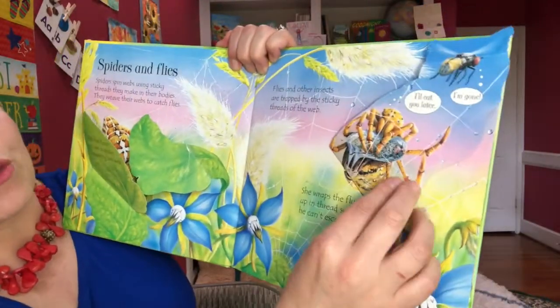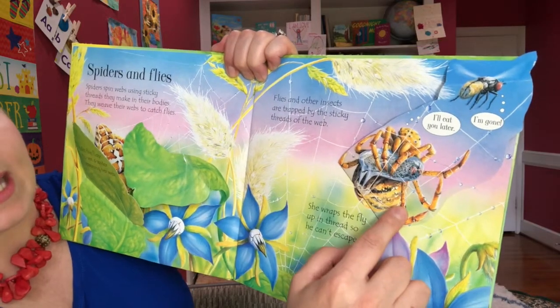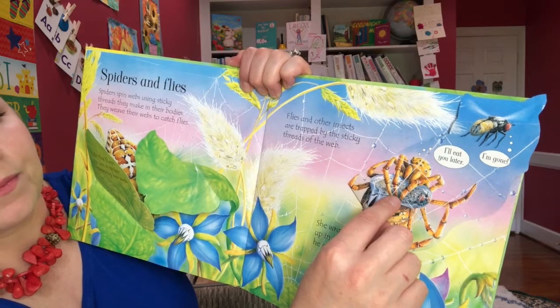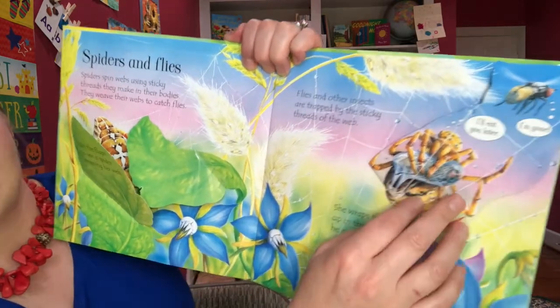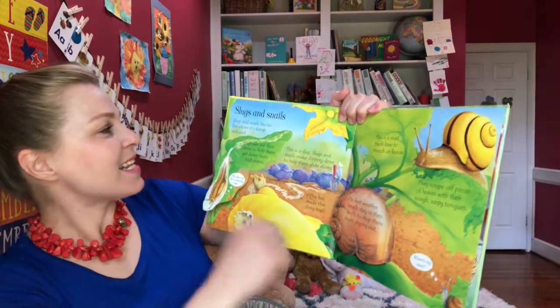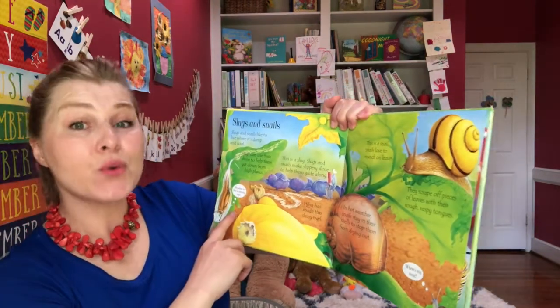Let's see. She wraps the fly up in threads so he can't escape. The spider says, I'll eat you later. This one says, I'm gone. See? Slugs and snails. Slugs and snails like to live where it's damp and cool.